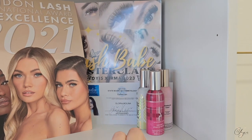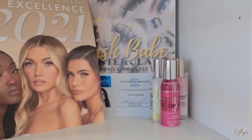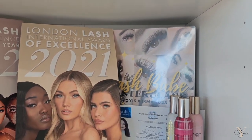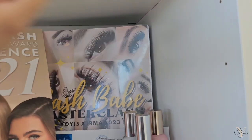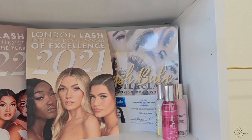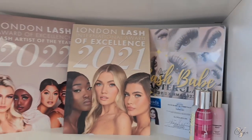Okay, so over here, I just have some Bath & Body Works air fresheners or sprayers. Yes, they're room sprays, okay? Back here, I have my Lash Babe Masterclass that I did. So that's the actual manual that we ended up doing for the masterclass. And I keep it back here because I do like to look at it. I wanted to frame it, but it's a big manual. It's very thick, so there's no way I could frame it. So it just sits back there looking all pretty. Okay, so that's the second row.